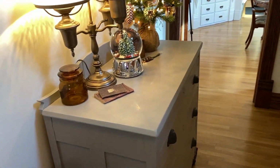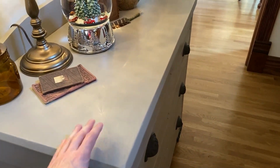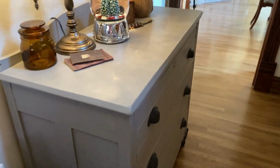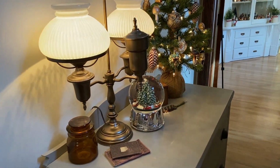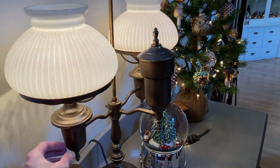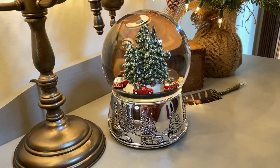So across from the scarves, I have this little dresser, and it's kind of nice because you can have hats and gloves and different things like that stored in it. And then on top of the dresser, I have this cool lamp that I found, and of course my large snow globe.